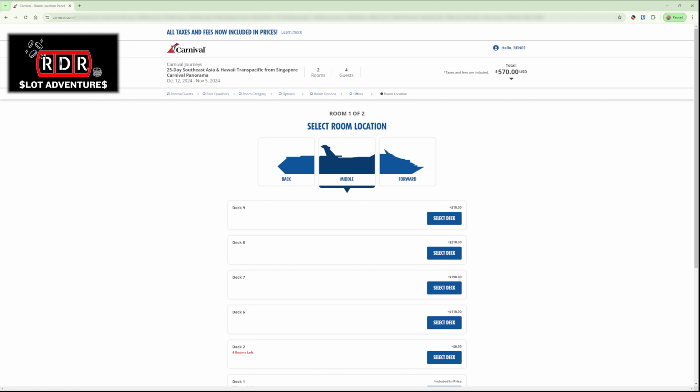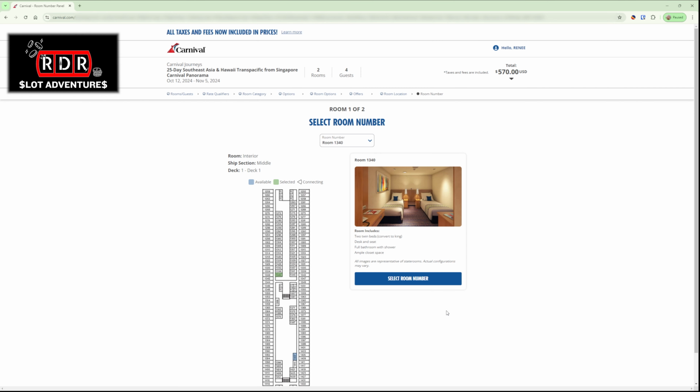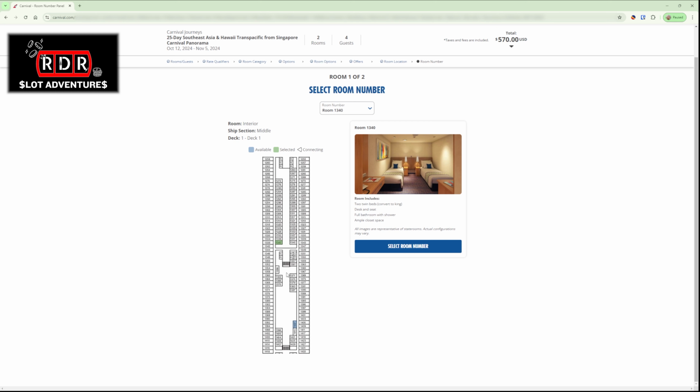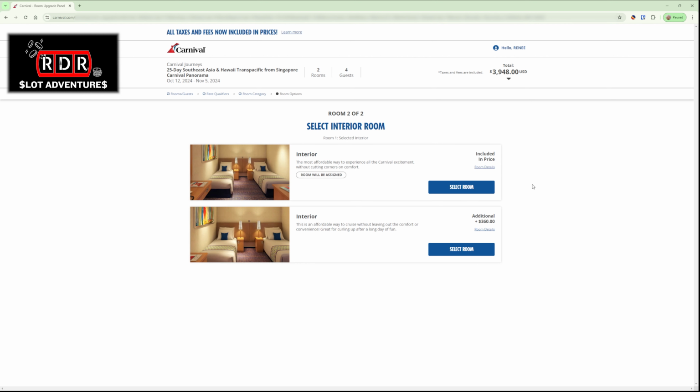So let's see the different decks. Let's just pick deck 1 since it's included. We'll go ahead and pick that. And we'll go ahead and pick the room that they gave us because it looks like there's only 2 left. So in this case, I just want you to see the difference in pricing. Look at room 2. So we're picking interior. They're charging $360 extra to pick your room. So if you want to be on the same floor, you would have to pay extra.